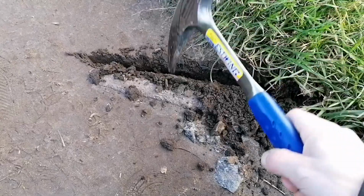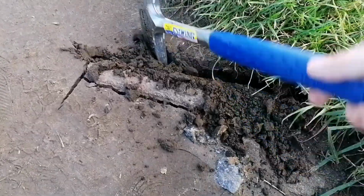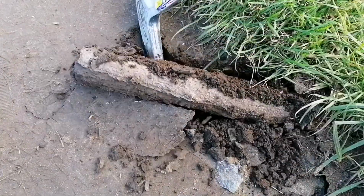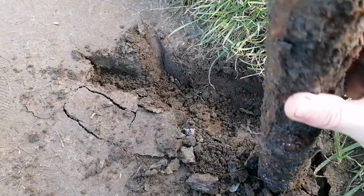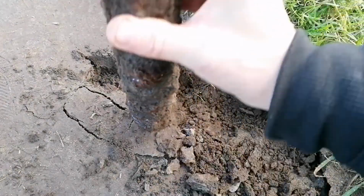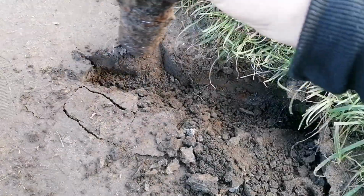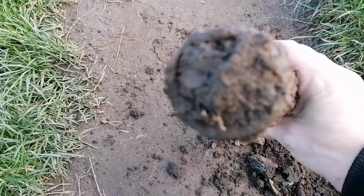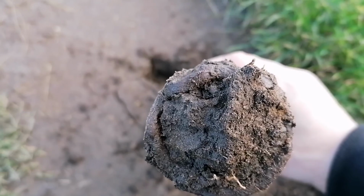I hope it's not some sort of unexploded article. There we go. I wonder what the hell that is. Oh. Wow. What on earth could that be? I bet you any money it's a bit of hollow pipe full of mud. Let's have a look. Oh dear. Yeah, that's probably what it is. Got a pipe full of mud. Let's have a little holler.